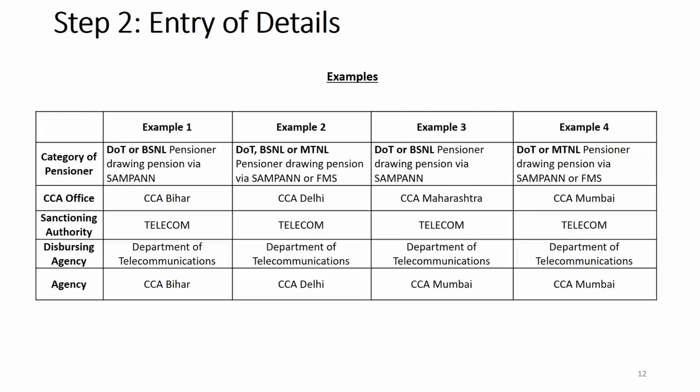In the second example, the pensioner is a DOT, BSNL or MTNL pensioner drawing pension via Sampan or FMS. The CCA office in this case is CCA Delhi. The sanctioning authority therefore in this case will be Telecom. Disbursing agency will be Department of Telecommunications, and agency will be CCA Delhi.